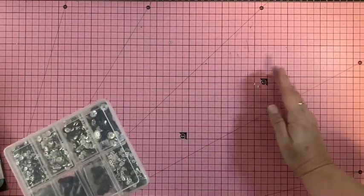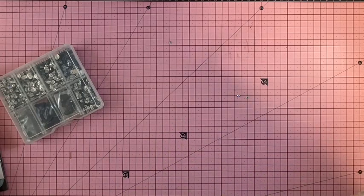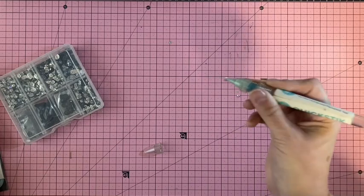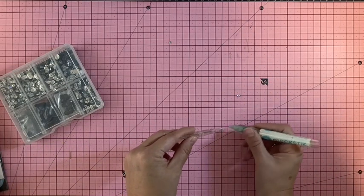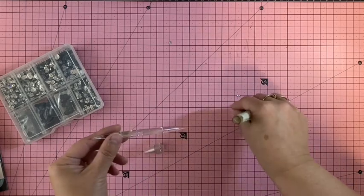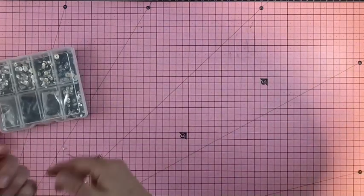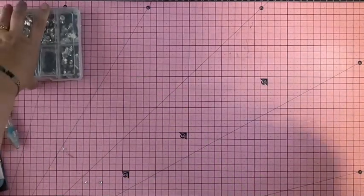Oh, well, now I have some sequins to show you my quick stick. See, these are so helpful, so helpful. Pick up your sequin, put it onto your project with your little glue bit, and stick it down. Yes, all the little tools to do all the little projects. Okay, so that was the silver.